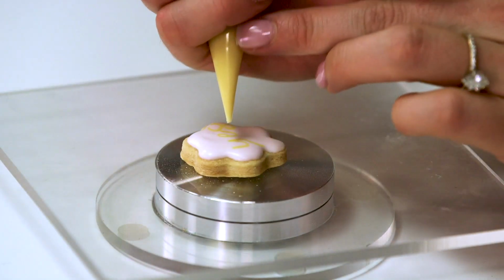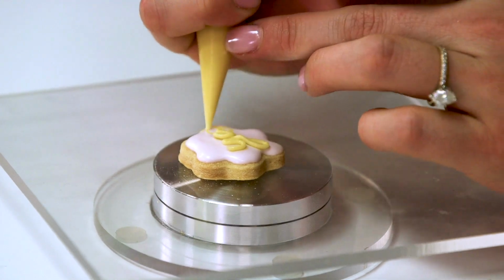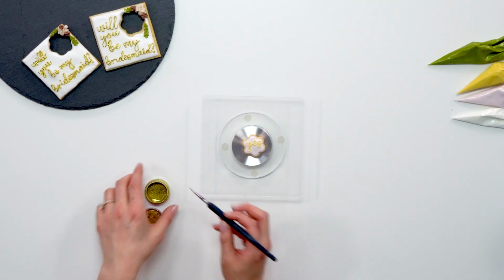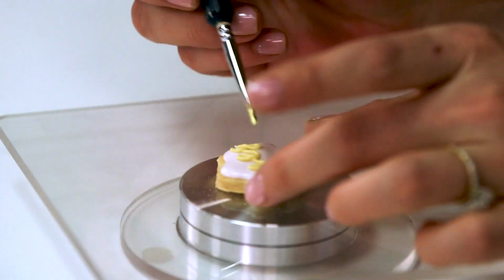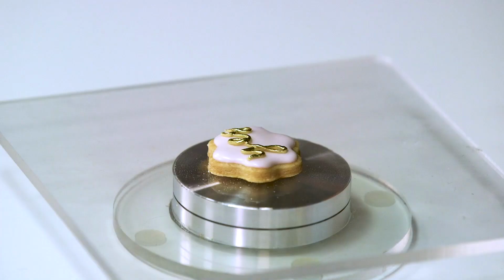For anybody out there that wants to use these cookies for a bridesmaid proposal, how would you go about packaging them? I package up my cookies so that they can safely get from one place to another. What I did for my bridesmaids was I got a little bit of a larger box so I can add in some other cute elements.